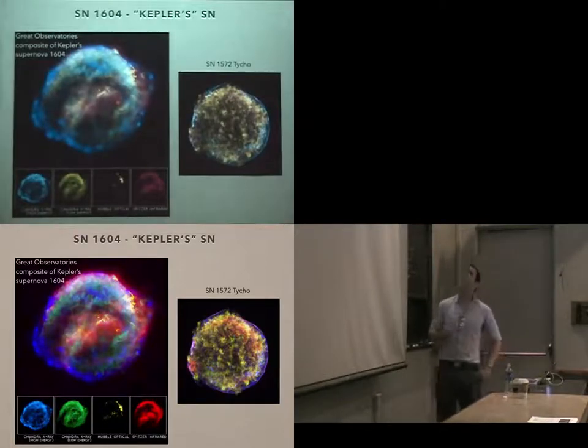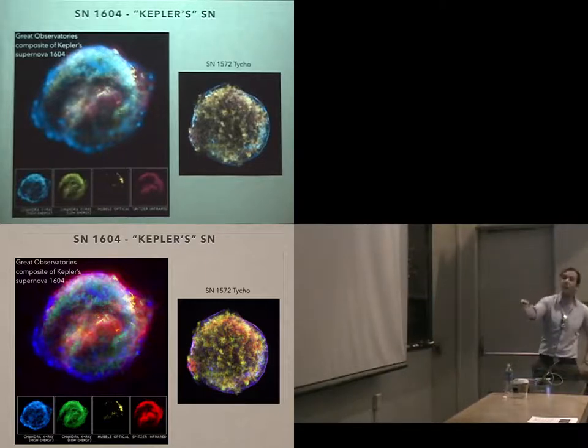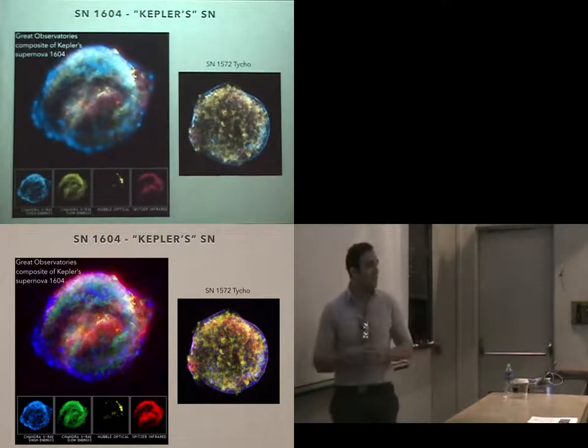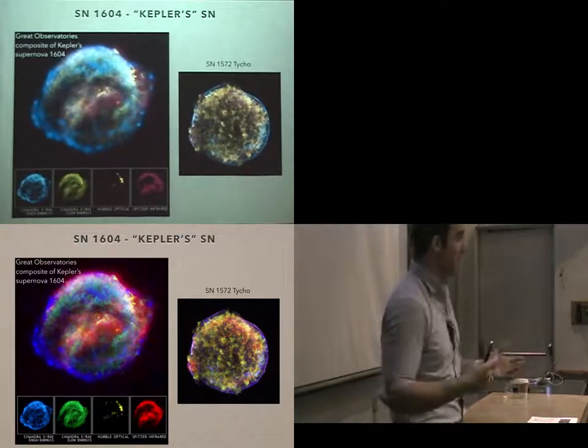This is the supernova that Kepler discovered in 1604. And this is a composite image that's taken by a variety of telescopes. So we have an image of the X-rays from Chandra. We have optical images from Hubble, and we have infrared images from the Spitzer telescope, also another great orbital facility launched by NASA. So different colors indicate different compositions because different materials emit light in different frequencies. And that's one of the main tools we use in astrophysics to figure out the composition of things.